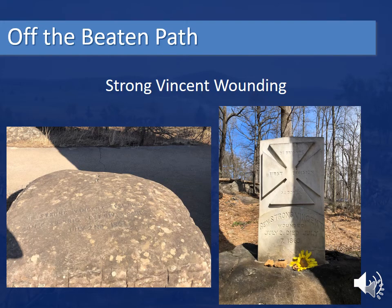This is where Strong Vincent, on the left there, there's an etching in the boulder where it says that where he was standing, when he was shot, mortally wounded. He was a brigade commander at Gettysburg. On the march to Gettysburg, he wrote his wife, "If I fall, remember you have given your husband to the most righteous cause that ever widowed a woman." When the 16th Michigan began to fall back under heavy pressure, Vincent mounted this boulder and shouted, "Don't give an inch," as he brandished a riding crop that had been a gift of his wife. The other monument on the right is a monument dedicated to Vincent in 1878.